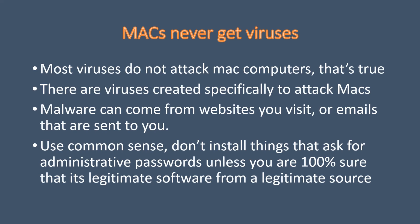So basically, use common sense. Don't install things that ask for administrative passwords unless you're 100% sure that it's legitimate software from a legitimate source. If you're trying to get a PDF reader and you want the Adobe PDF reader, and you go to some random website and they're like, oh, here's the link to the PDF reader, you may put yourself at risk. Go to the Adobe website and get the PDF reader. Same thing with all the websites. Go to the official site to get the download.